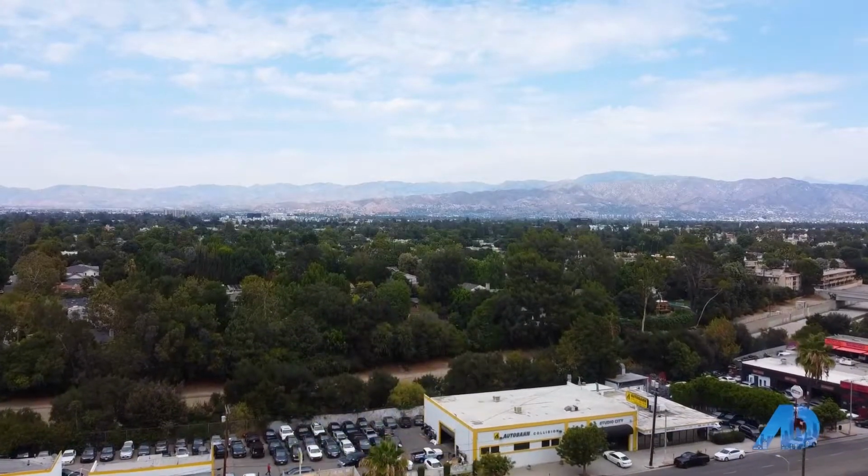Tell me a little bit about the area of the neighborhood. I see Ventura Boulevard down the way. Well, Joe, you got killer views. You can see across the entire San Fernando Valley. Ventura Boulevard is just below us, so you have access to everything.